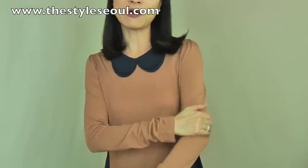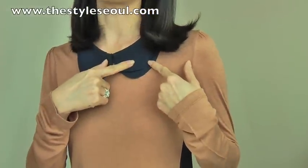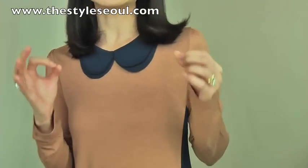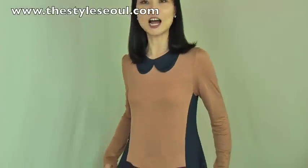First, you can notice it has a beautiful color block. This collar part and side has a deep navy blue, and then the main body part is this brownish orange. And if you look closely, you can see there's a very different fabric. The collar part and the side is chiffon, and this main body part is jersey. So you can see the texture difference and color difference makes it a very, very interesting design.